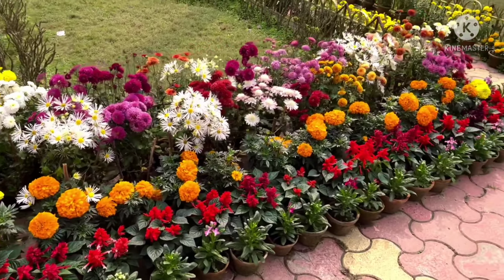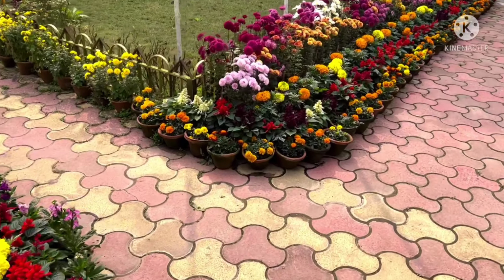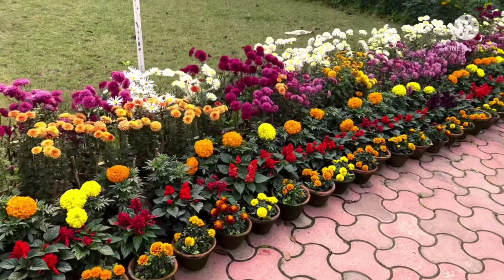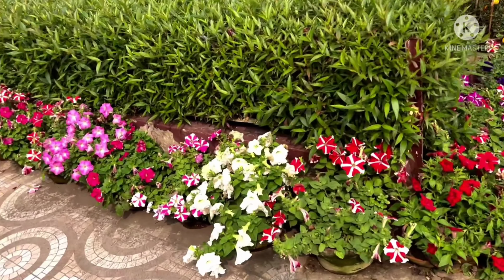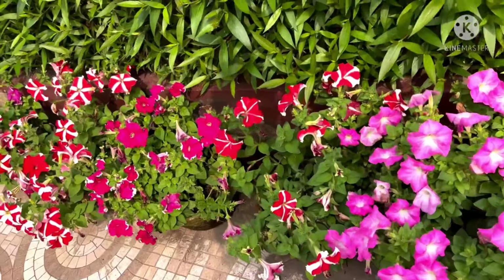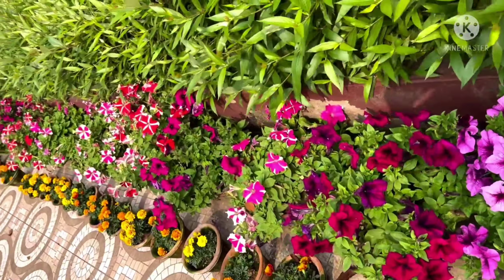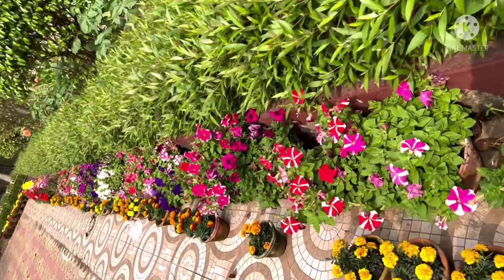Here you can see the combination of salvia, marigold and chrysanthemum and some French marigold. According to the size of the pot, you can see the flowers, and petunia in some flat pots. Lots of petunias have bloomed in my garden, in different pots, hanging baskets and some French marigold.